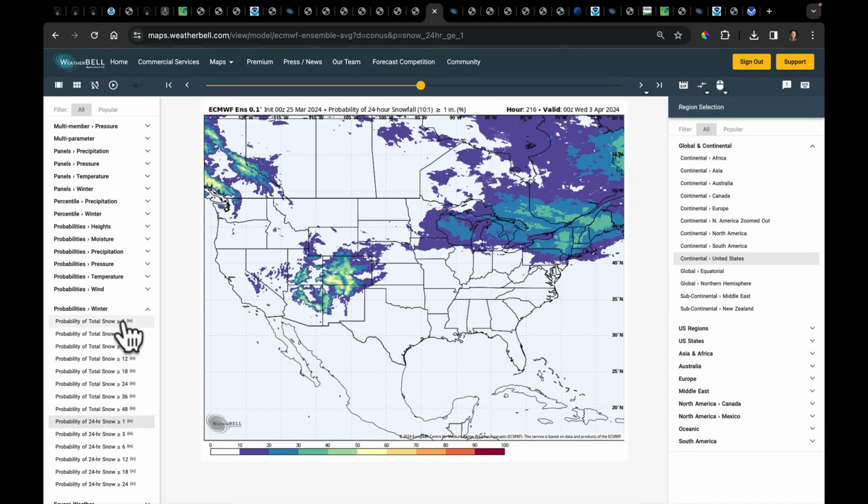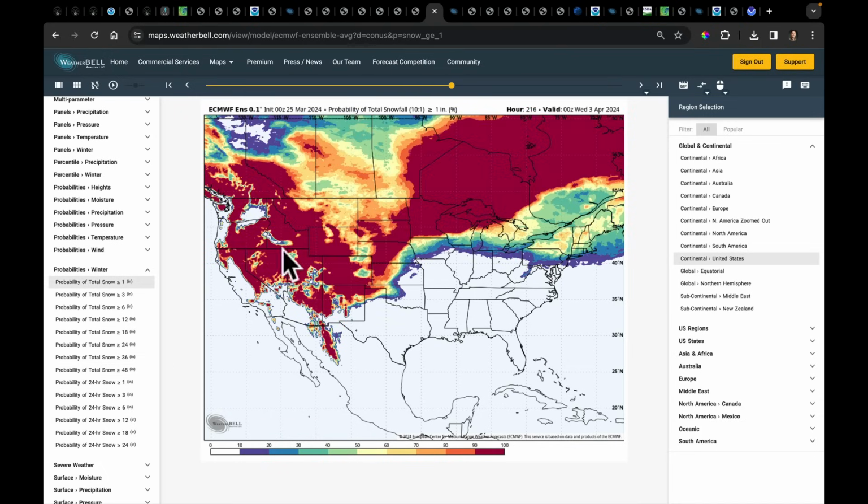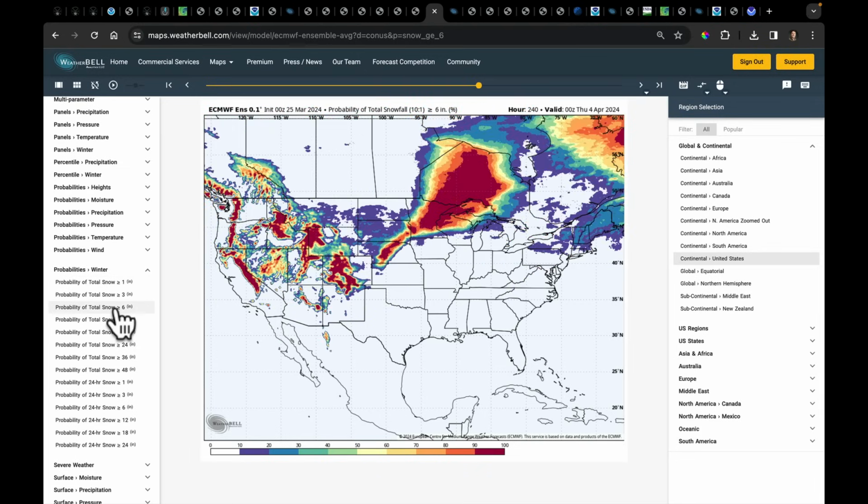So now that you've seen that, let's go to 1 inch chance and let's take this all the way out to 10 days. And just remember that most of this is dominated by the current system. If we look at higher amounts, this is a chance of 6 inches of additional snow over the next 10 days. That's what you get. I mean, we were worried about much more in this area from these next few systems, but things have shifted a bit in the weekend model runs.